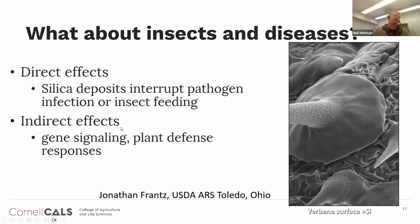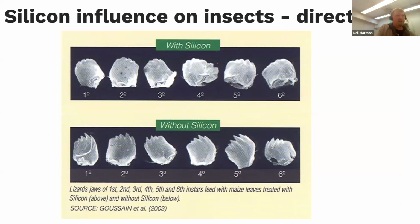These might be plants that are not high silicon accumulators, but silicon seems to affect gene signaling. Sometimes the stress hormones like jasmonic acid are increased, and that turns on plant defense responses. So the plant prepares for the attack, and silicon helps mediate a quicker defense response. This is just an example from the literature that's a classic picture of the direct effects of silicon. What we're looking at are the mandibles or the jaws of armyworm that had been feeding on corn or maize leaves that had been treated with silicon.